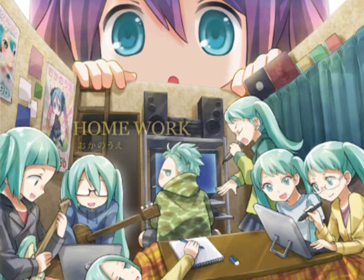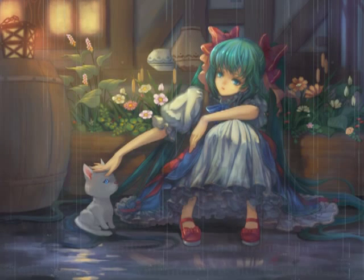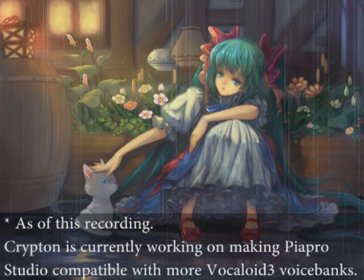The reason you would get excited about Pia Pro Studio is that it is free. If you purchase Kaito V3, Miku V3, or Miku V3 English, you automatically receive a full-featured editor and you do not have to buy the Vocaloid 3 editor separately. This is a great incentive if you're new to using Vocaloids. The downside is that these are the only Vocaloid products that Pia Pro Studio works with.